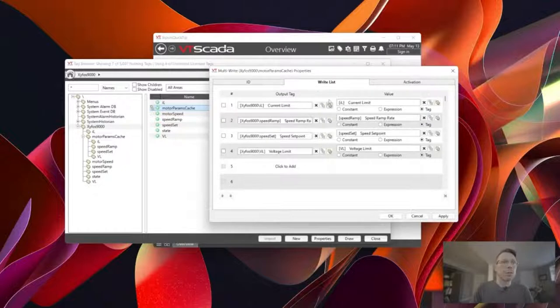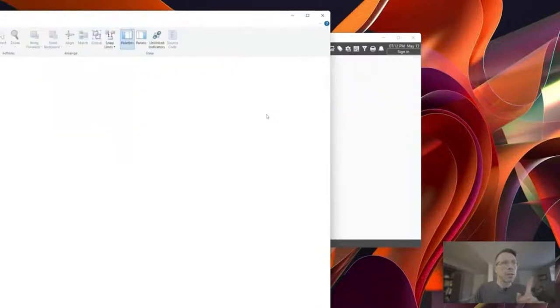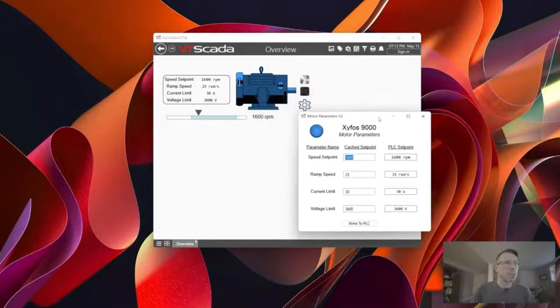The other thing you can do here is create this write list, and this is basically where you take all of those memory tags and you map them to the tags that you want to write to. In this case, it's pretty easy. They had essentially the same names, just in a slightly different place in the tag tree. From there, you're just going to take your thing, go draw, and pick the tag that you want, and then draw it on your page. So there's your two types of pop-up.